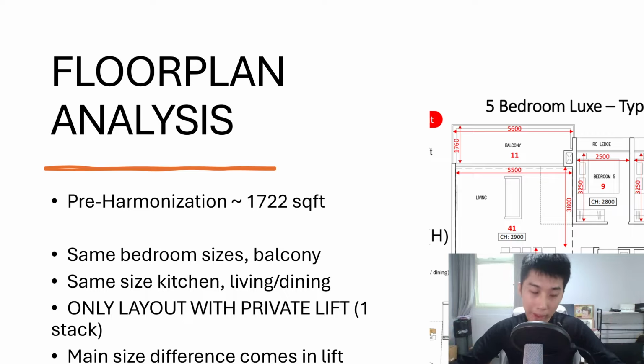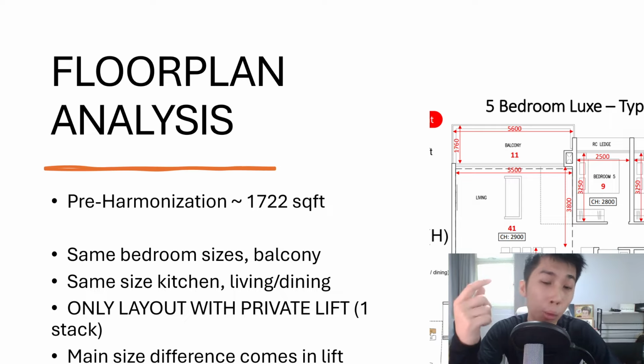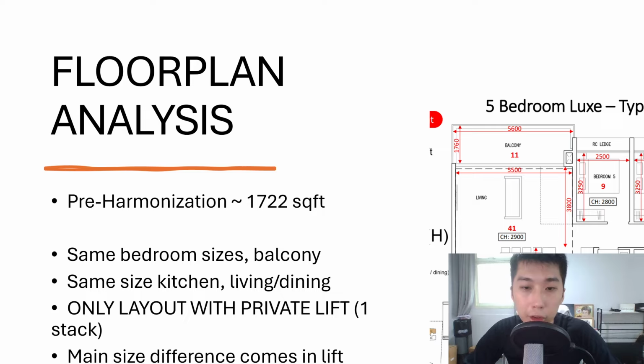But whether this is something you want to pay for or not, it's the only layout. This is the only stack in the entire project with a private lift. If you really feel like you want a private lift for elderly family members in your house, which I see the buyers here potentially wanting to cater or make provisions for in future, and if you really need this, then of course go for it. You may be paying a bit more for the private lift foyer and private lift access, but if it's a need, it's a need. Family comes first.